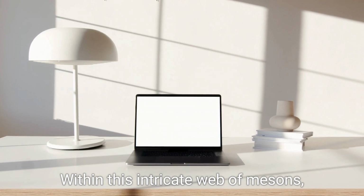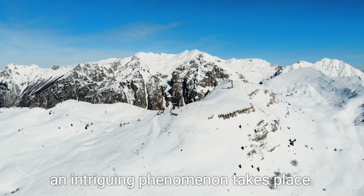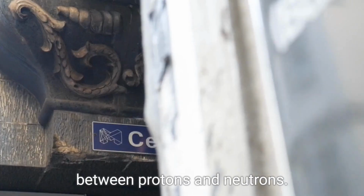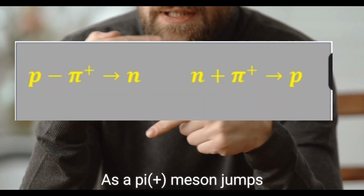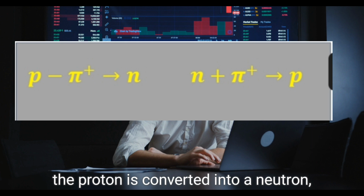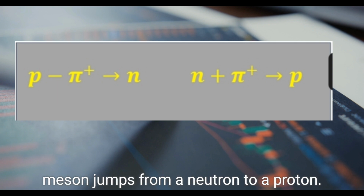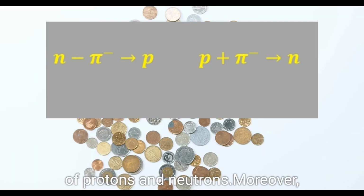Within this intricate web of mesons, an intriguing phenomenon takes place. There exists a continuous exchange of pi mesons between protons and neutrons. As a pi plus meson jumps from a proton to a neutron, the proton is converted into a neutron, while the opposite occurs when a pi minus meson jumps from a neutron to a proton. This fascinating exchange process enables the interconversion of protons and neutrons.